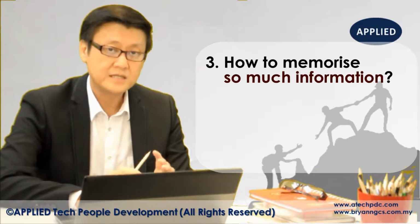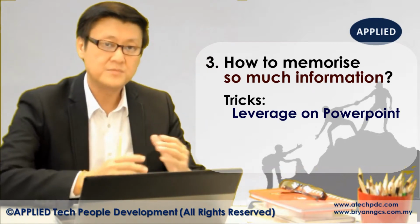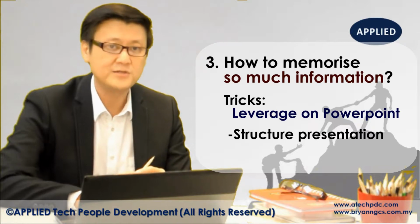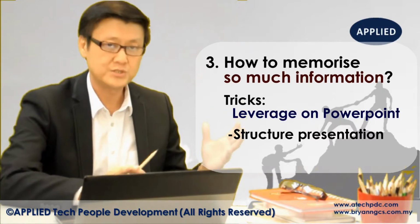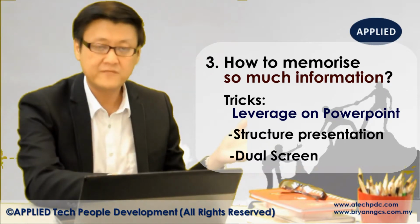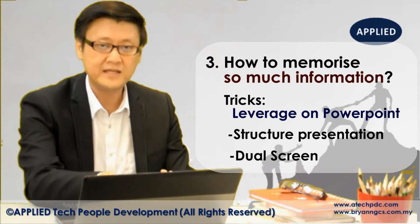That's why the trick is leveraging on PowerPoint. In PowerPoint, you can structure your presentation in such a way that you can even read from a slide and people don't find you reading. You can have something like dual screen, meaning what I see here and what you see is different, so that I know I have the information on my hand and I feel safe enough to present effectively.